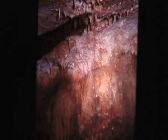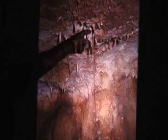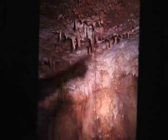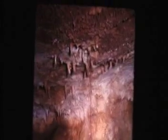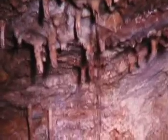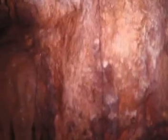The ones in the back probably won't see this well, but up here in the front you can see here is a soda straw, and coming out of there is a root. That's a tree root. So that tree root has followed that little hole from the surface all the way down to the cave. So if you ever get in a cave, get lost, follow the tree root. He'll get you out.